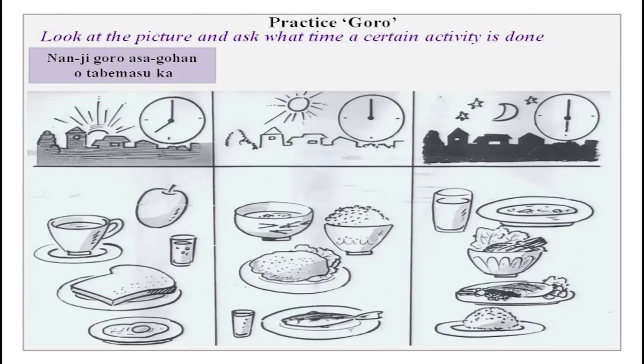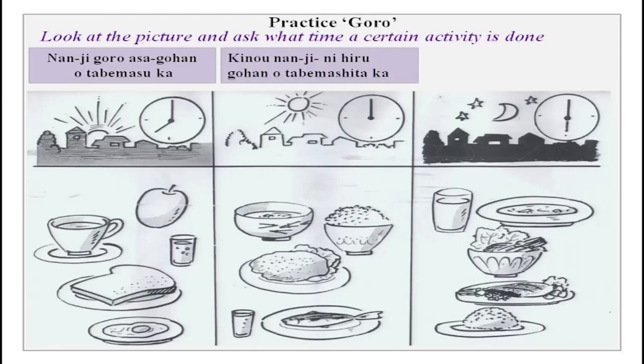Nanji goro asagohan o tabemasu ka? Goro is for time, approximate time. So, nanji goro asagohan o tabemasu ka? Asagohan is breakfast. You can tell the time. The time is given over there. Hachiji goro asagohan o tabemasu. Or mainichi hachiji goro asagohan o tabemasu.